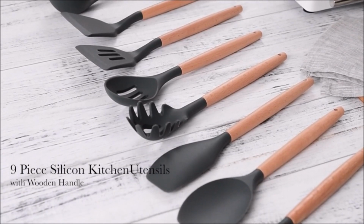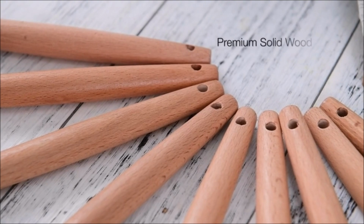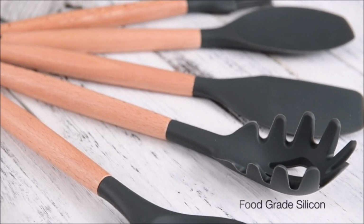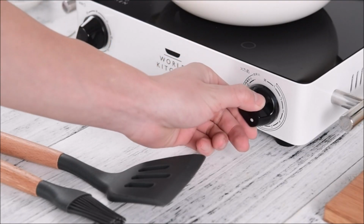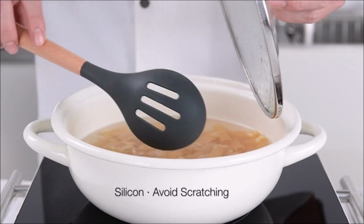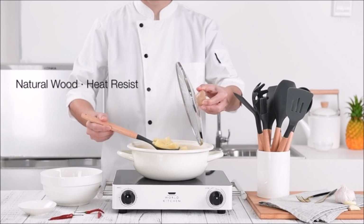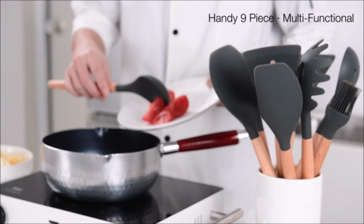Introducing silicone cooking utensils, priced at $27.97, heat-resistant up to 446 degrees Fahrenheit, safe, BPA-free, and odorless. The wooden handle prevents heat transfer, and each handle has a unique texture. The set includes 9 cooking tools, 4 baking tools, and a large utensil holder.